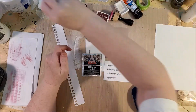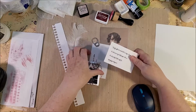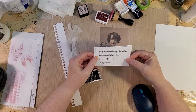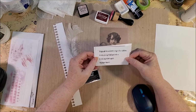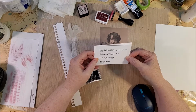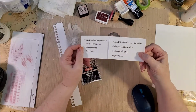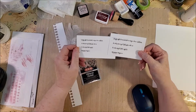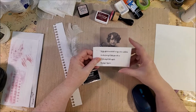So let's put that somewhere else. She sent a quote. The quote says, "In any given moment, we have two options, to step forward into growth or to step back into safety." Abraham Maslow. And she printed them out twice so that we have size options. She was hoping to make sure that we had what we needed for our pages.